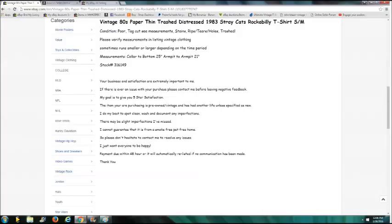So it basically just tells everybody that we're human, and there might be some issues. I'm buying stuff at all different places. I can't say it's from a smoke-free, pet-free home. Even if it was, where it came from, I have no idea. So this is basically outlining everything for the buyer to make a smart decision. Pretty basic. If you want to use this, go ahead.